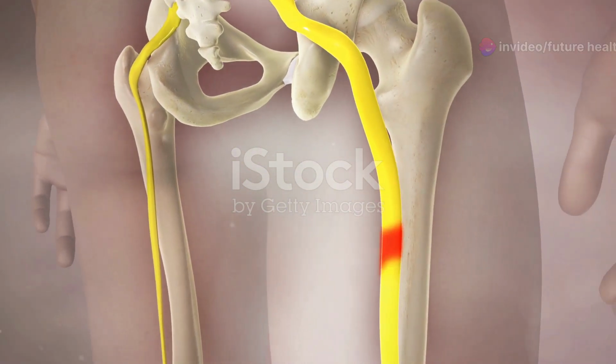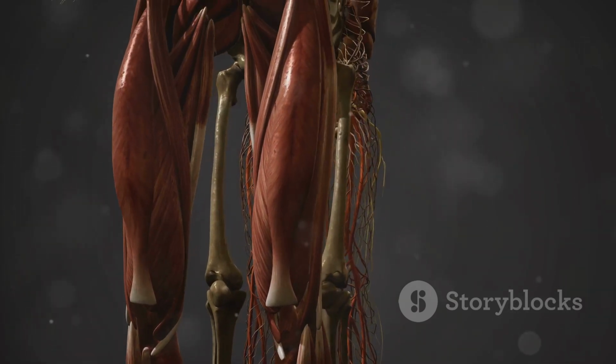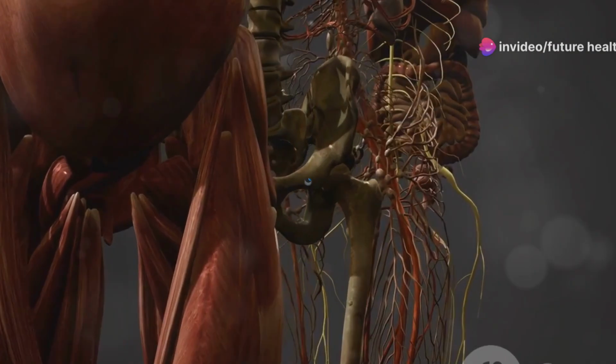Here, we see a person exhibiting signs of confusion and irritability, struggling with daily tasks. This is neuropathy, linked to pyridoxine deficiency.